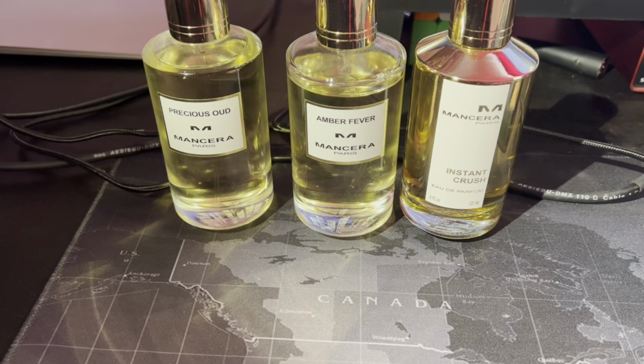Now, speaking of seductive, let me get into the next one, which is Instant Crush. Instant Crush is Mancera's inspiration of Baccarat Rouge 540. They don't say that, but we all know that it is. Once you smell it, you know right away. It definitely does not smell exactly like Baccarat Rouge 540, but it's definitely inspired by it.